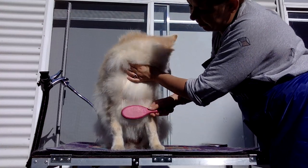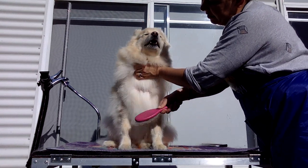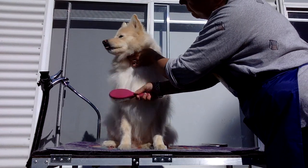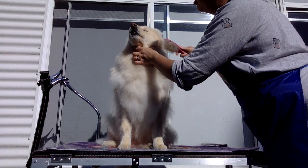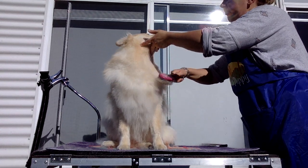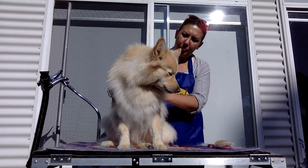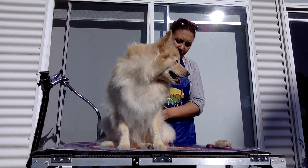So the last area to really groom using our backwards way is the chest here. So the same, just holding it up out of the way, slowly bringing it down. It's hard doing it not actually being right in front of her. Beautiful. Excellent. So we now have a fully brushed, bathed, blow dried and brushed through dog.